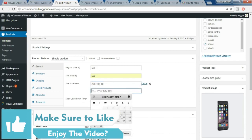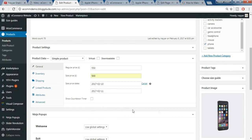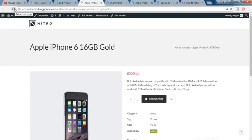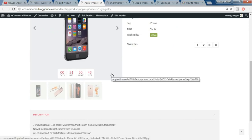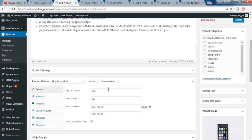Suppose we are giving this sale for 24 hours. So if you purchase within 24 hours, you'll get a £50 discount, and we can select show counter timer. So select this and click on update. Again, let's come back to the product and see the changes. Refresh the product. As you can see, the old price is now struck off and we are getting the new price, that is 500 pounds. And we also have a counter which is for 21 hours. So if we buy this product within 21 hours, we'll get a £50 discount. Basically, this is how you enter a sale product.